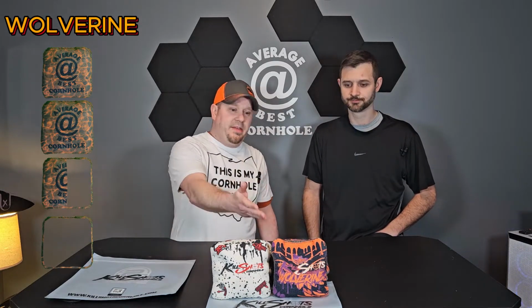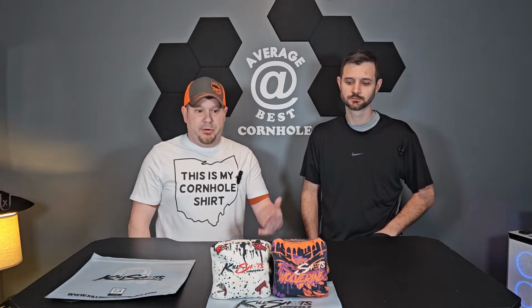The Wolverines, I'm just going with a 2.5-bagger. They have a lot better designs on there. I think I got those ones on sale after Halloween. That was their Halloween design, so that's the only reason I picked them up.